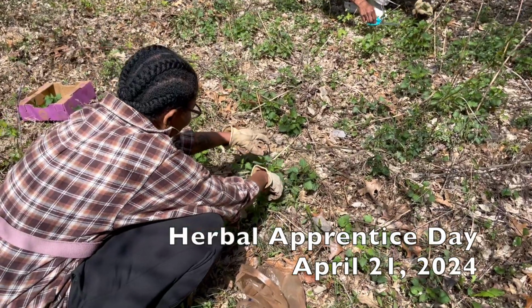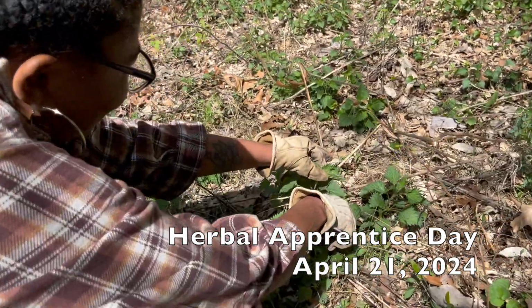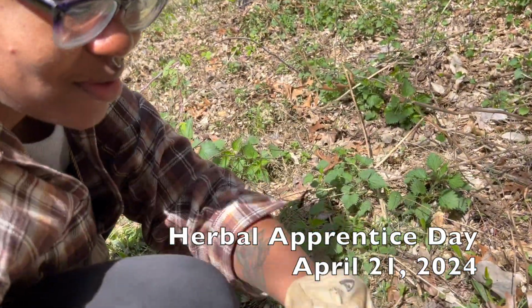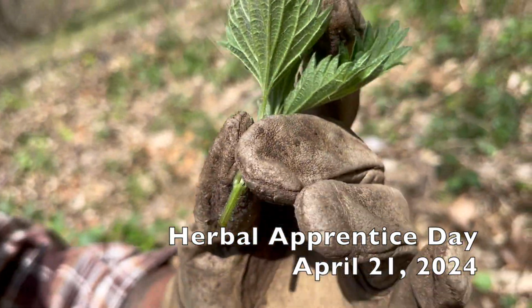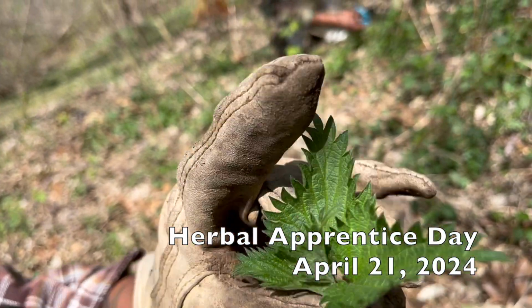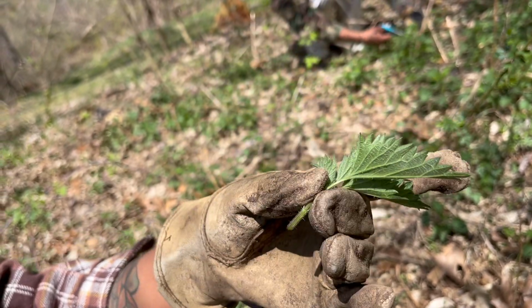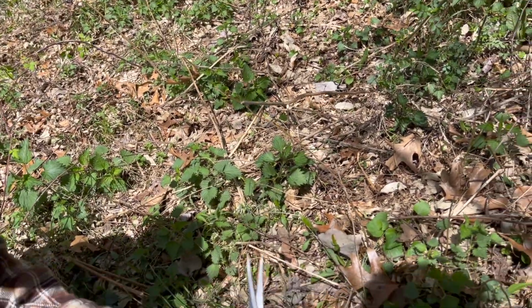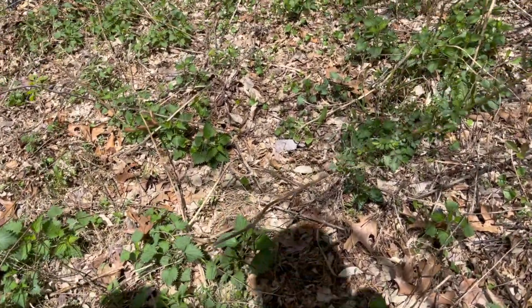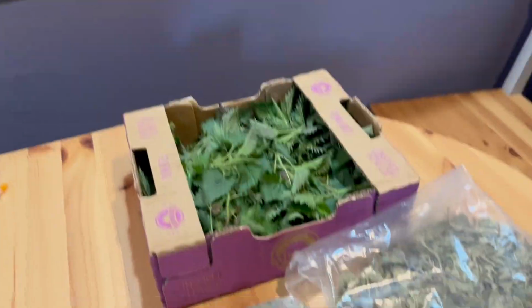So today we're out harvesting nettles, as you can see. Needles on the back that you have to be mindful of. Nettle holds antihistamine properties. Good for folks who are having allergic reactions. Good, good, good. And all this started from 3 little plants.